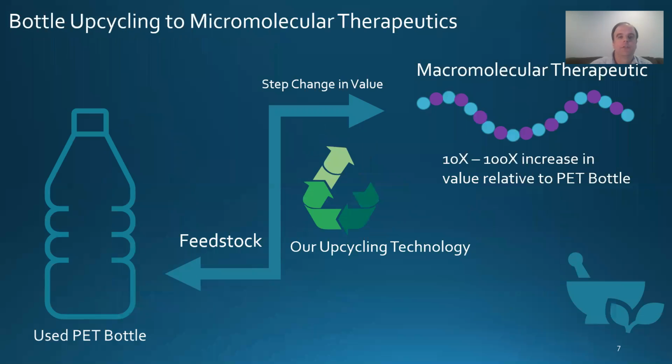We have another approach. With the help of our proprietary upcycling technology, we view plastic bottles as an important feedstock to prepare valuable antimicrobial therapeutics, resulting in a 10 times to 100 times step change in value from a used plastic bottle to our antimicrobial products.